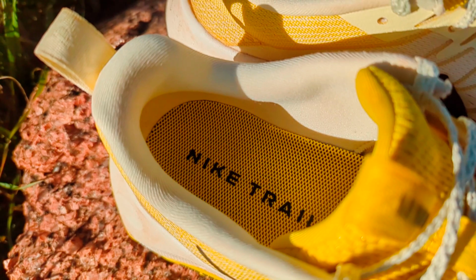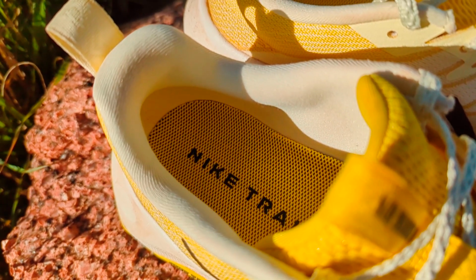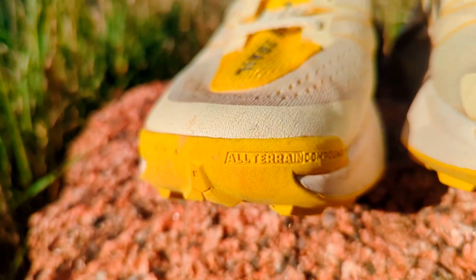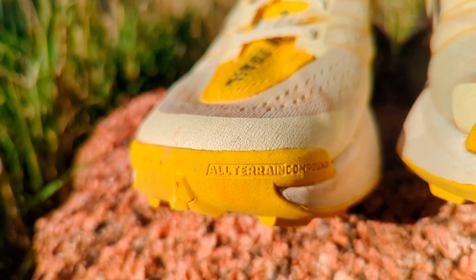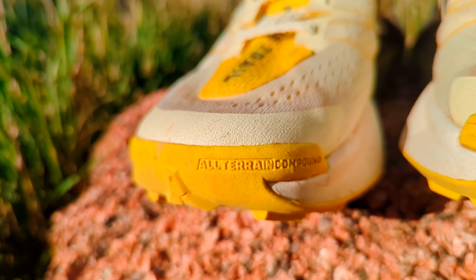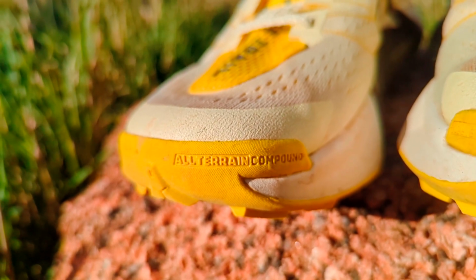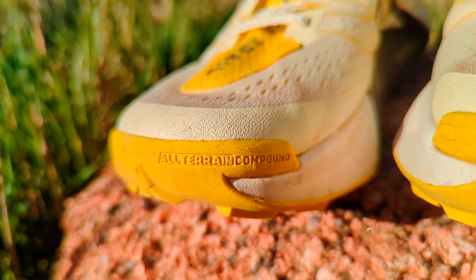There's some nice padding in the heel and good structure back in the heel. You also get a little bit of a toe cap, where the outsole rubber comes up around the front of the toes, and a little bit of TPU overlays across the toes as well, just helping offer a little bit more protection and durability.